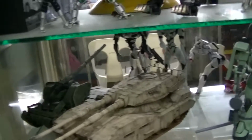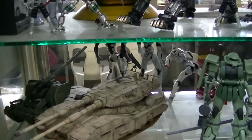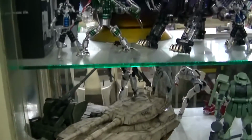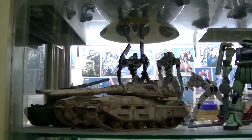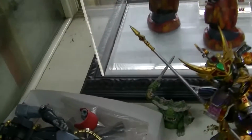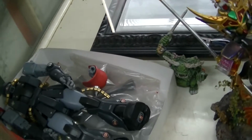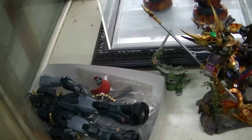But it's not to scale because this one is supposed to be much, much smaller. 1 out of 35. That one is only 1 out of 144. High grade, and yep, 1 out of 35. So actually it looks great. So the rest here, Zaku. What happened to the Zaku? This one is resting already. We have some modifications to do. Oh, okay.